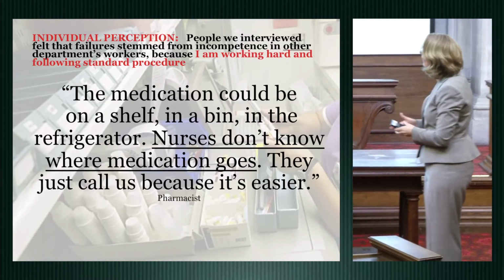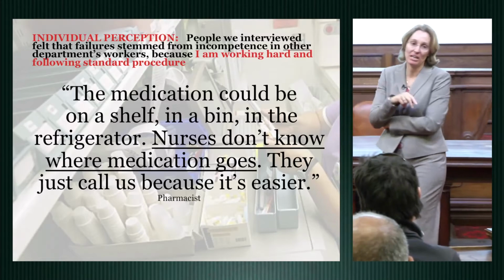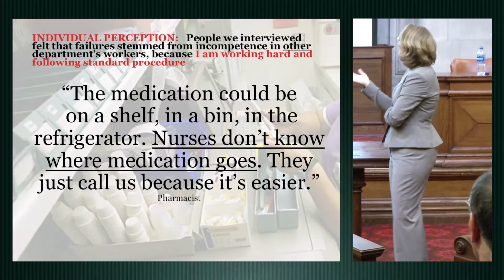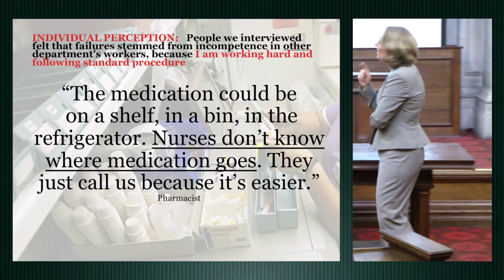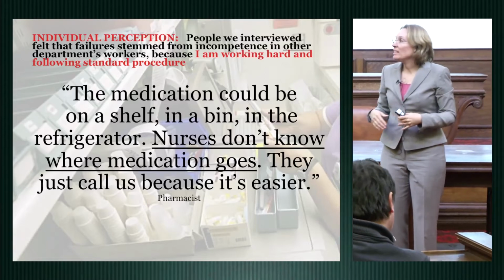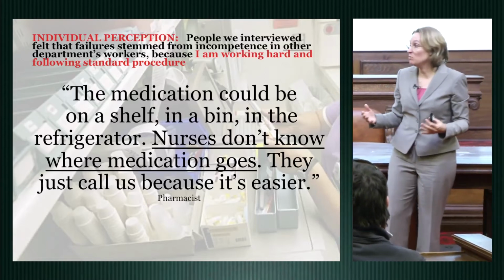This is an example, and I didn't share this story with you, but there was a horrendous missing medication story. We talked to the pharmacy person about it, and they said the medication could be on a shelf, in a bin, in the refrigerator. Nurses don't know where the medication goes. They just call us because it's easier. So you can almost feel the blame. The pharmacy person isn't saying, I need to work better. Maybe the process of supplying meds to the unit isn't good. We could work together.